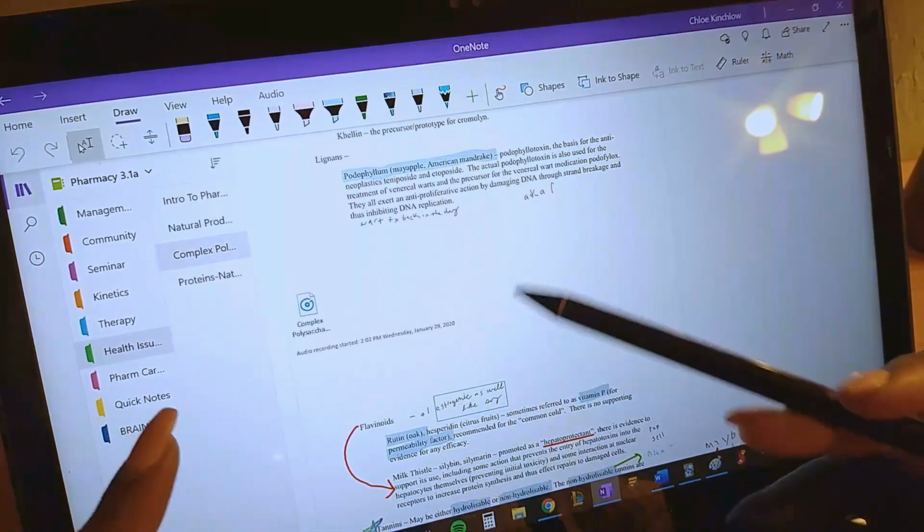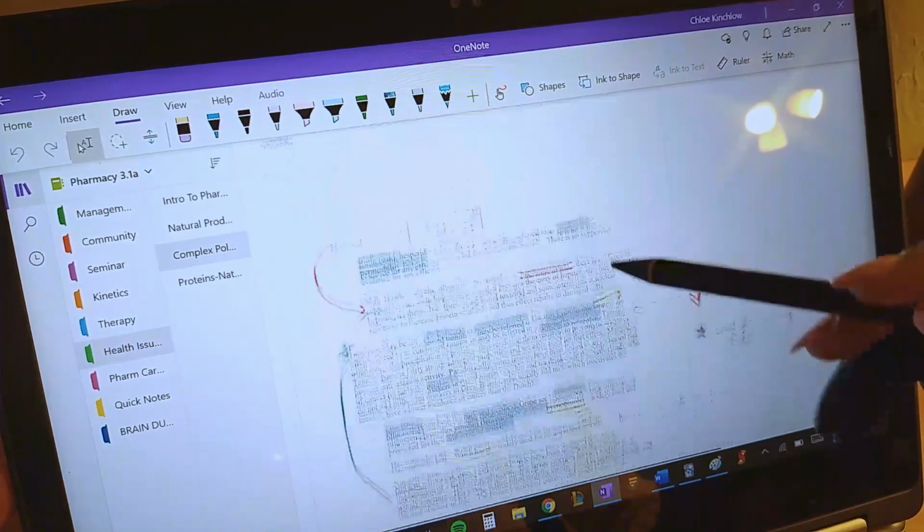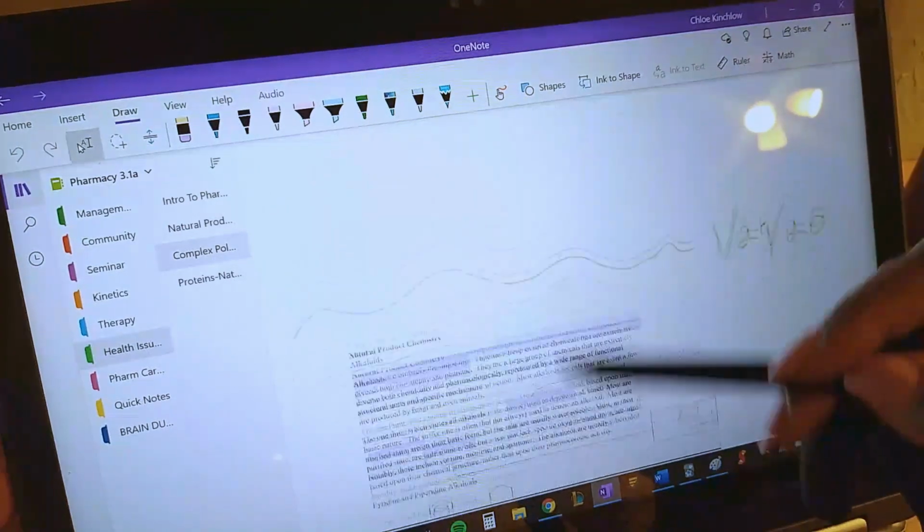So here you can see that I have my health issue notes. I've recently started using OneNote. It's a little messy. If you want to see how I do that, I can show you guys later.